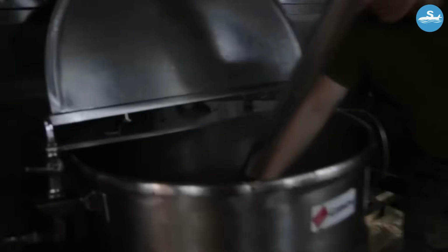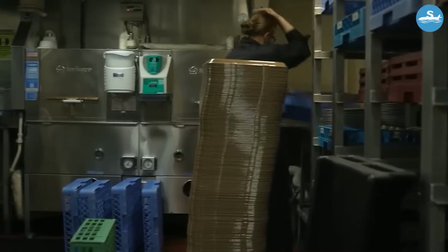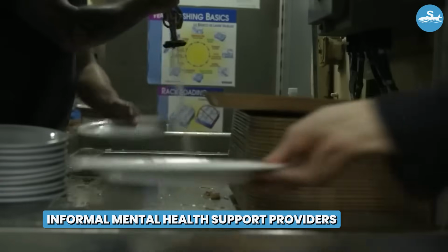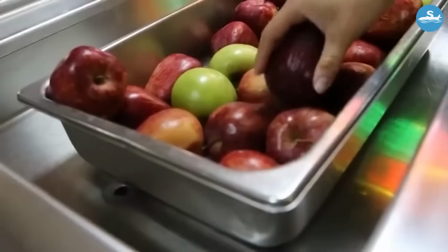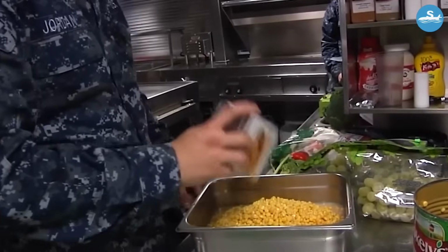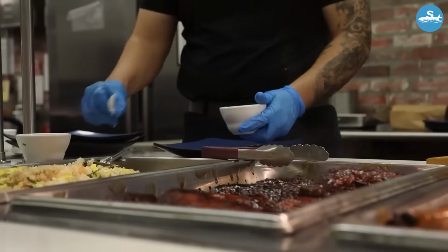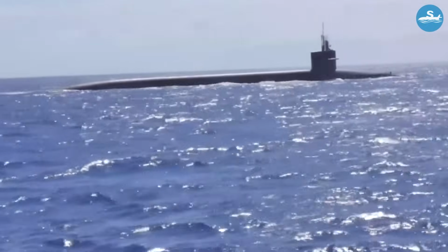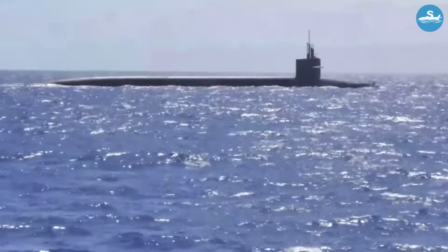Future specialists learn to recognize signs of crew stress and depression, understanding their role as informal mental health support providers. They study submarine culture, learning the unwritten rules that govern behavior in confined spaces and the importance of their operations to overall crew welfare. Physical fitness requirements reflect the demanding nature of submarine retail operations.